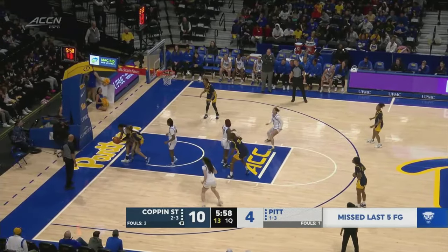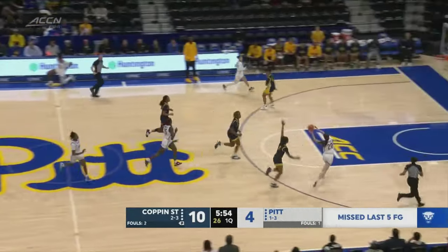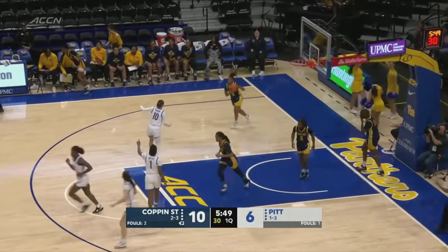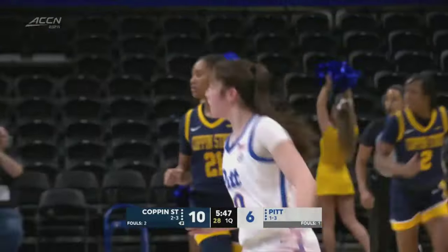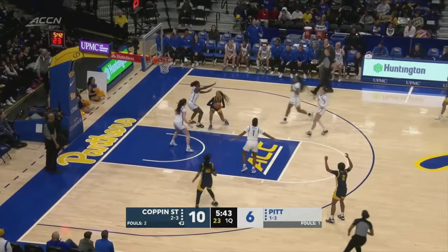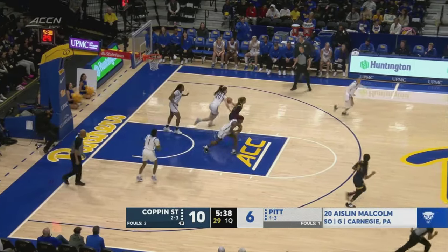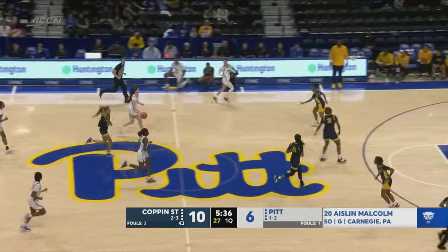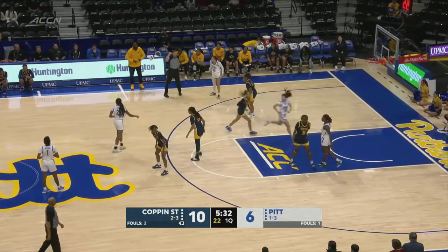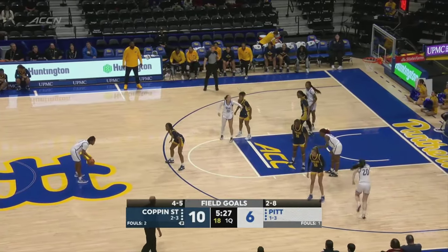Lawrence driving, trying to go down low with Blackstone. Can't find her, though, and Pitt goes the other way with numbers. Malcolm in transition. Nice. Layup is good. Great pass there by Battle. Good awareness to look up, and it was a tight pass too. Malcolm had someone trailing right behind her, but she fed it in and Aislin went up strong. Off the rim and out from Blackstone and really going end to end here early on. Battle with 5.5 to go here in quarter number one.